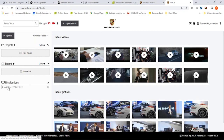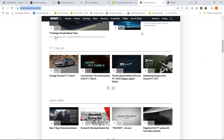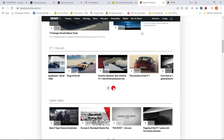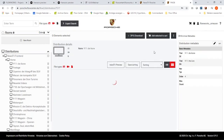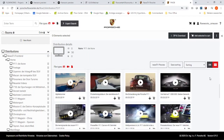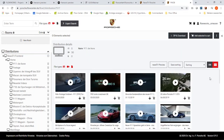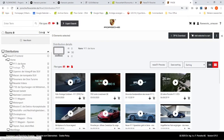And you can see here under distributions, it says News TV front end. And for example, the lanes, you can see them here, the 911, the icon, where is it? Here it is. You can see this lane, which has a certain number of contents. Okay, that is actually this lane. And this is the flow center, of course, the editorial backend. And we'll see the content in here once there we go. See, it works by exactly the same principle, just looks a little bit different. These are all the items that are currently published on the website here, in this category 911, the icon.